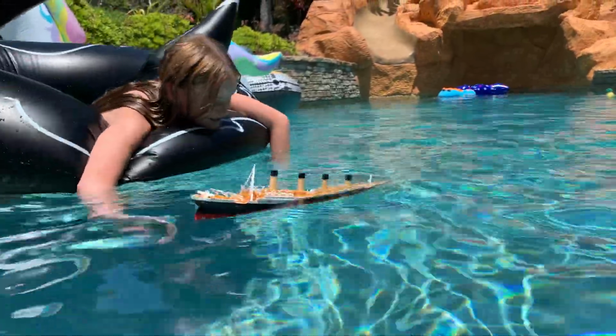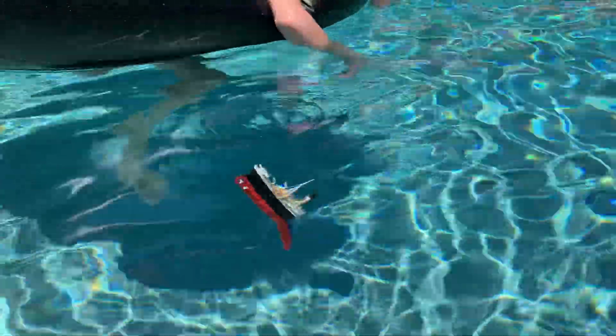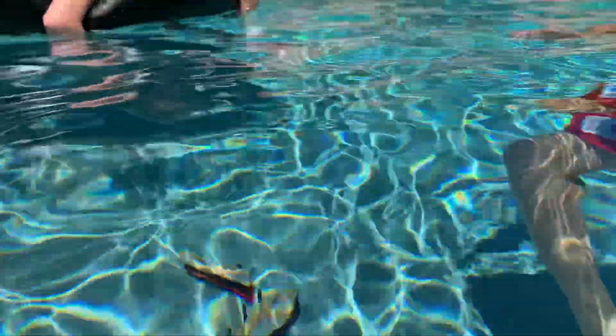And whoop, there it goes, and down to the bottom of the ocean. Let's see, will it start to hit the bow? Oh, looks like it just about hit it.